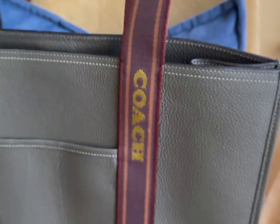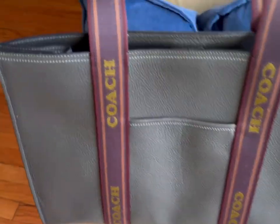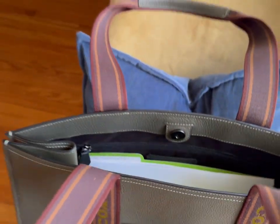Look at those straps. I have nothing in this color. The price was great and it's perfect. So this is my new laptop bag.